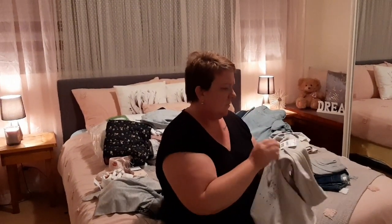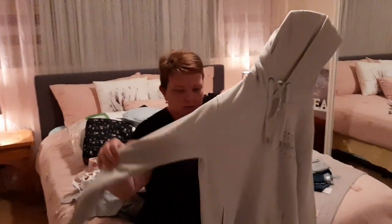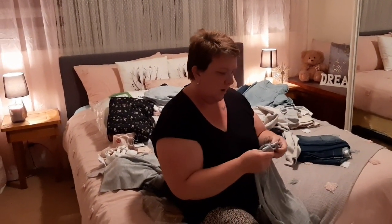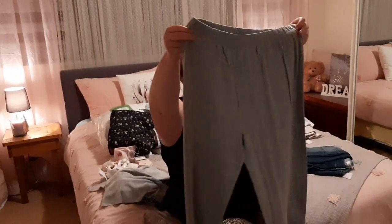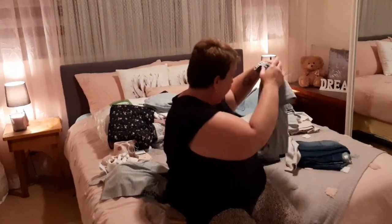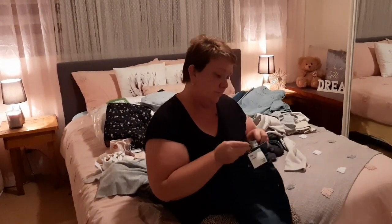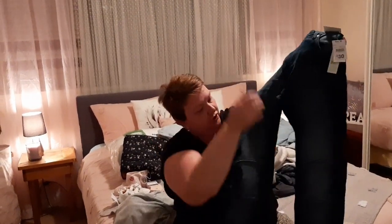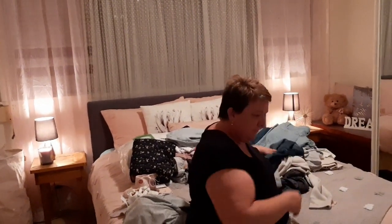Then we've got the Sandstorm hoodie. These were $20. And then some jersey sleep pants. These ones were only $6. They're a really good buy. They're very light, but they are very warm as well. And then he just got the slim stretch jeans, and they're aviator jeans. These ones were $30. They've just got the detail down the legs, patches on the knees.